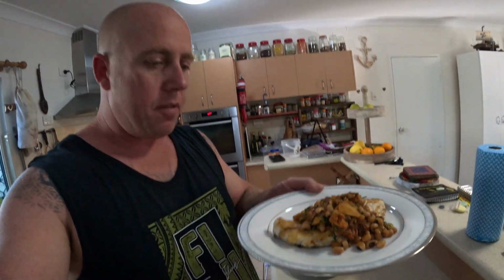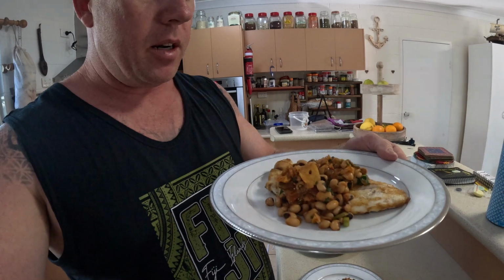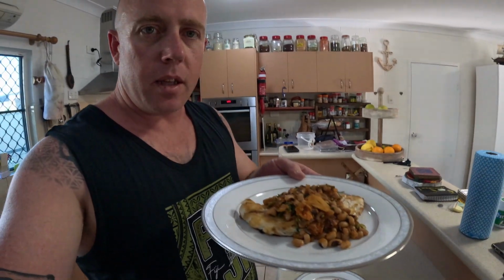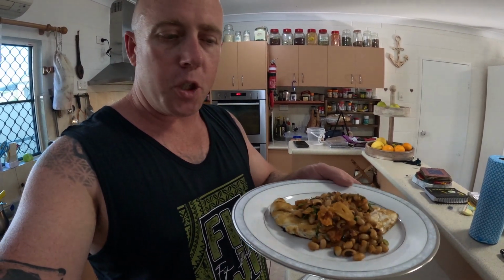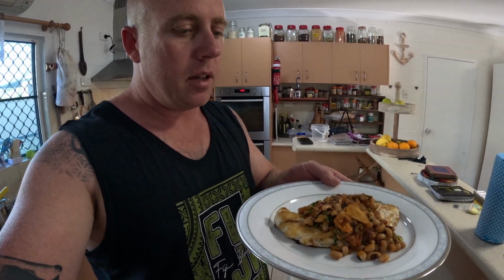Alright, I forgot to press record when I was plating it up. So there you go, I've plated it up. Fish on the bottom and the bean dish on top. So the Small Mouth Nannygai with Mexican style black-eyed peas and fresh cherry tomatoes and fresh herbs from the garden. So give it a try, let me know what you think.